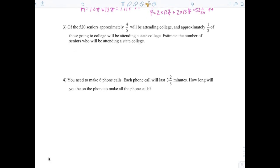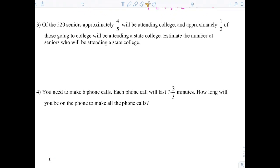Now number 3, it says, of the 520 seniors, approximately 4/5 will be attending college. So how many people are approximately going to be attending college? What do I do? 500 of the 520. Now remember, what did we talk about yesterday? Of meant what? Multiplication. Yes. So we're going to do 520 times 4/5. And what does that come out to be? About 416, right? So 416 are attending college.